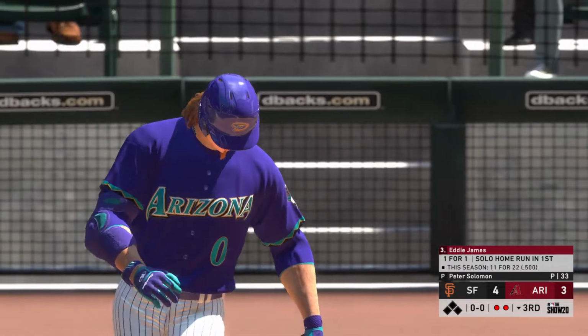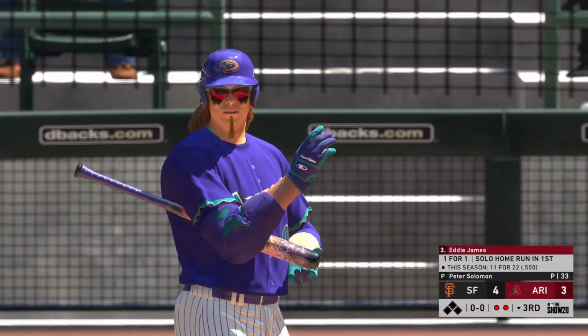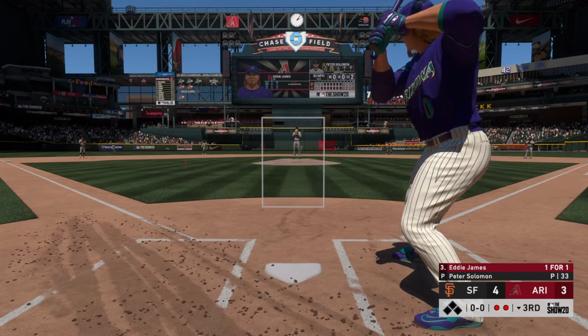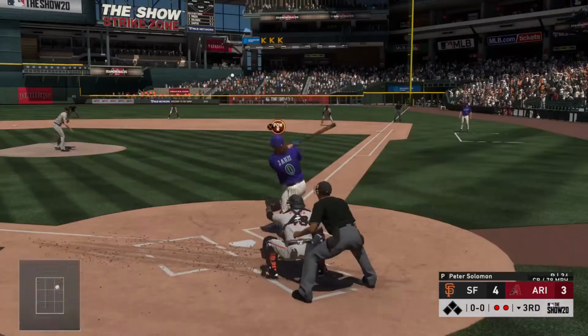Digging in, Eddie James. He went deep in his first at-bat. We'll see what he's got in store for us here. And that last at-bat when he went deep, he turned around a pretty good fastball. So I'm kind of thinking this guy's a good fastball hitter. So I might want to move that ball.